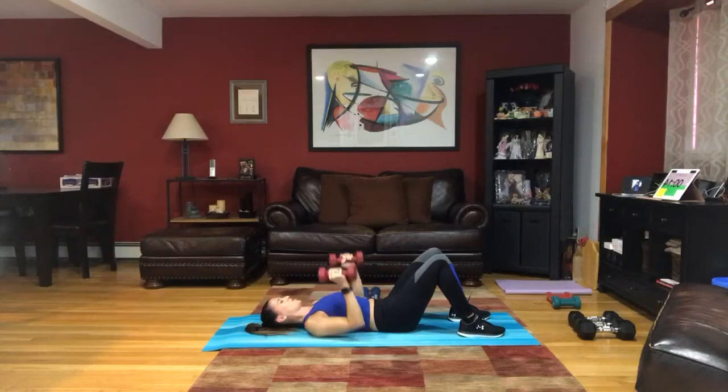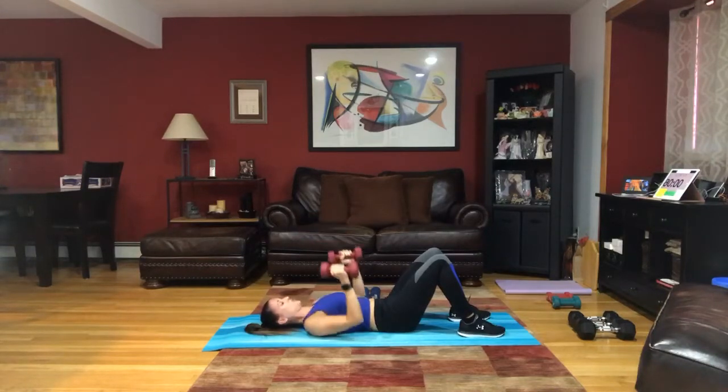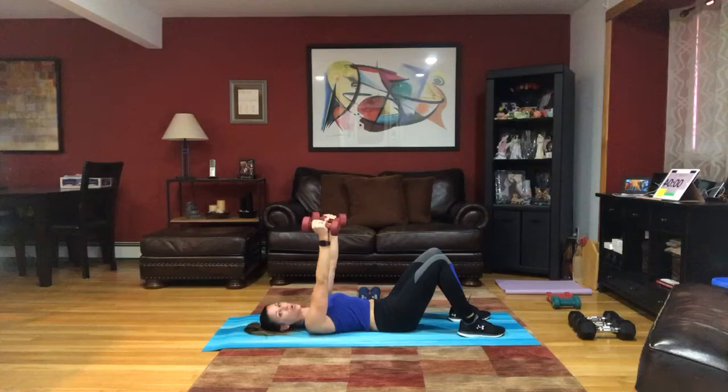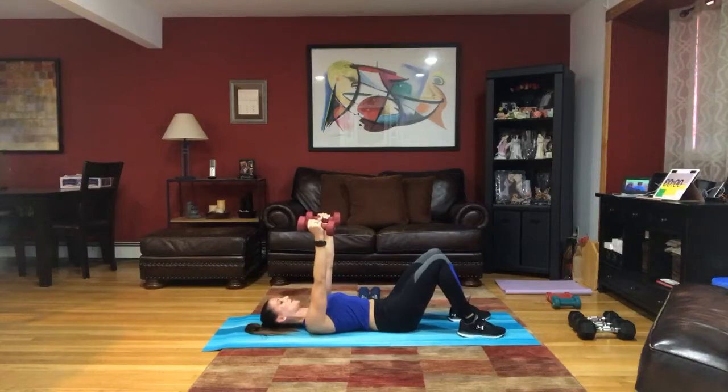Good, strong presses up. You're gonna really start to feel this in your arms, back of the arms, in the chest. You'll feel it in your biceps, your wrists, your forearms, even your grip. Okay, so all those other muscles, yes, they are assisting and helping. Hold it up, your final set coming right here. Rotate and press, one more set of each.